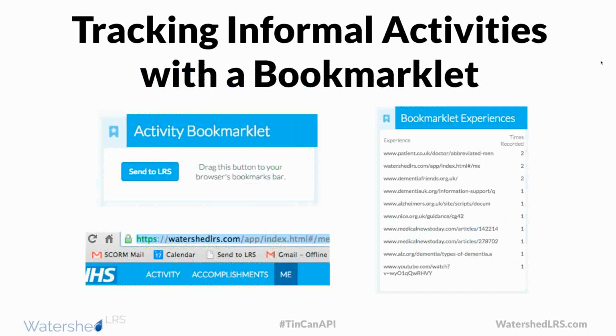I love the fact that they're using an example that we've been giving for a couple of years now of the bookmarklet. The simple way to have a button in your browser bookmark bar that you can see in the bottom left there where it says Send to LRS, a simple button that you can click and have whichever learning event you are currently experiencing tracked in your learning record store.